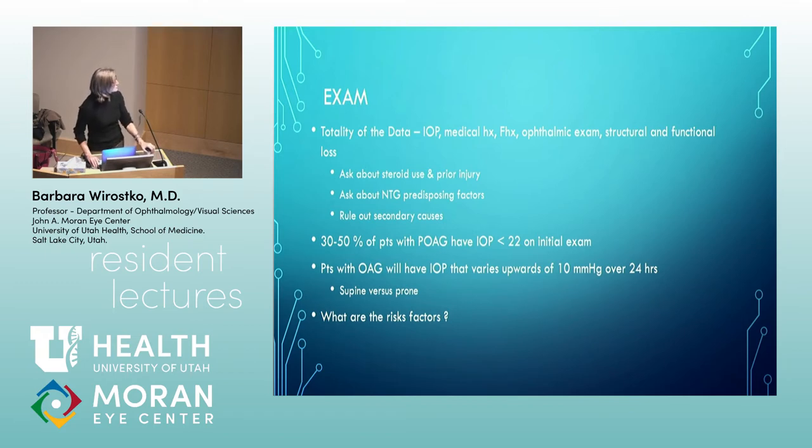But ask about normal tension predisposing factors. We talked a little bit about that. You guys had mentioned it. We talk about it at the VA all the time. What do you want to know about that normal tension glaucoma patient? When are they taking their blood pressure medications? Why? Because they can have... I take it at night.